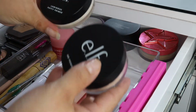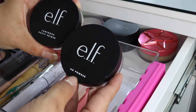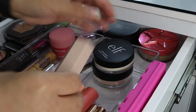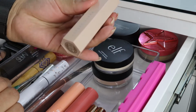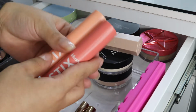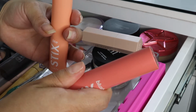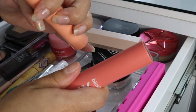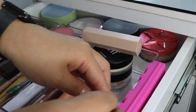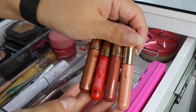I have the Luminous Putty Primer from e.l.f. and then the HD Powder from e.l.f., and this one is in Soft Luminous. My Fenty Beauty Match Stick in Mocha. Two sticks from ColourPop in Aloha. This is a blush, and then a highlighter in the shade Bullseye. And then I have these little lip glosses. This is from Becca and Chrissy Teigen.